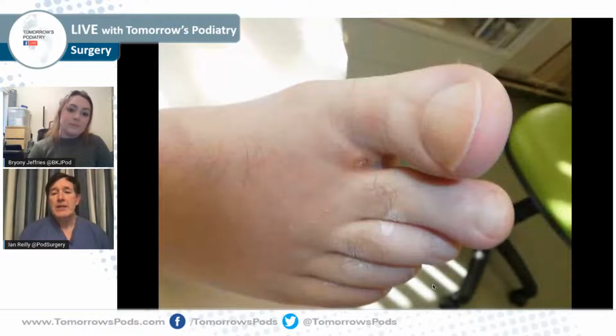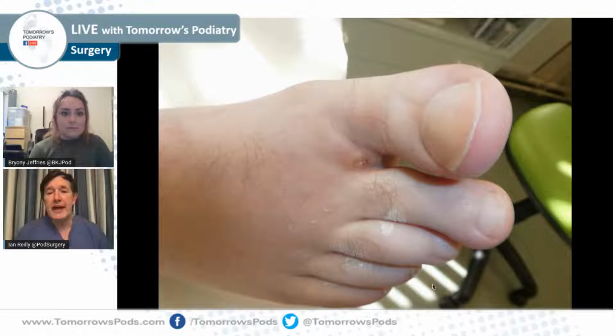So let's take a case. This is actually a guy who, if you look carefully in his interdigital space 1-2, presented with a dermatofibroma from a flea bite. So I took that out surgically. But it was a really nice example of a wide nail. Now, clearly he's not got an ingrown toenail, but if he did, you can look at that nail and say, do you know what, that nail plate is somewhat wide for that particular toe.